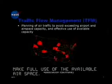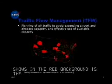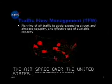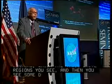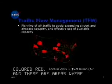Here I have a graphic which shows, in the red background, the geographical United States, and in white you see the United States for air traffic purposes, the airspace over the United States. And these are divided into centers, which are those white regions you see. And then you see some of the areas being colored red. And these are areas where traffic may be exceeding airspace capacity.